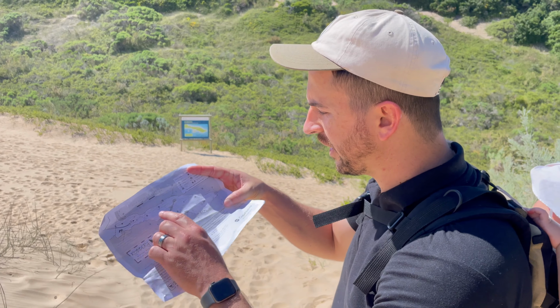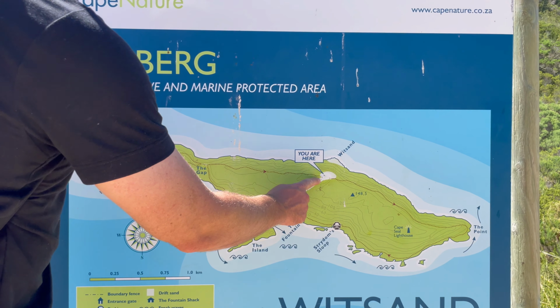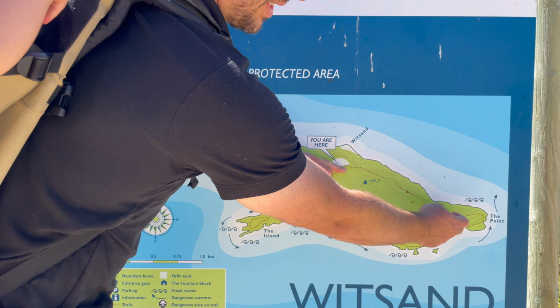Alright, so we've checked our map now, and it looks like it's still about a kilometer to go to get to the point. So let's go. We are here now, so you can cut through the sand to the island. Or you can go to the point, which is just a little bit over a kilometer.